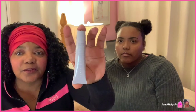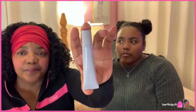So here's the tube of the eye gel cream. And then here's the cute little tool or applicator that comes with it. And look at the size of it. It's so perfect to just go right under your eyes. So I actually went on Fenty's site when I was deciding which product I wanted to purchase. And they actually had Rihanna demonstrating on the website how to use it. And she took a little bit of the gel and put it on her eyes. And then she took this tool and just rubbed it in.